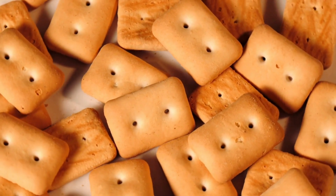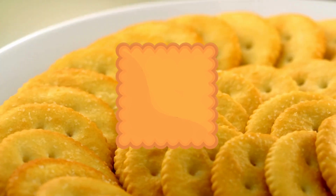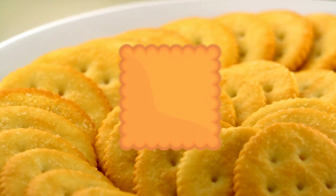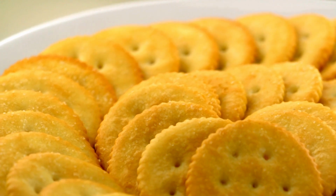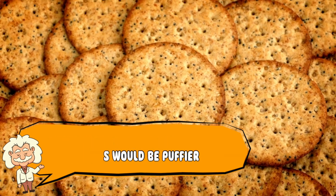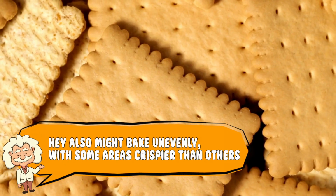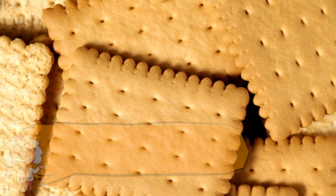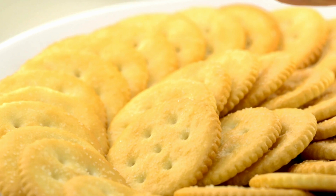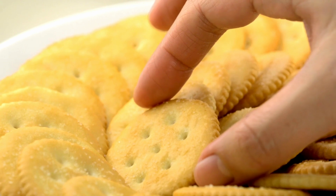Now, imagine a world where crackers didn't have holes. Would civilization collapse? Would crackers become chewy abominations? Would cheese have to find a new best friend? Probably not, but it would change things. Without those holes, crackers would be puffier, which might not be the worst thing if you're into that. But they also might bake unevenly, with some areas crispier than others. Worst case scenario, you could end up with a batch of crackers that look like tiny, lumpy mountains instead of sleek, snappy snacks. And let's be honest, nobody wants lumpy crackers.